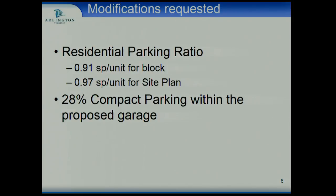The only modifications requested are for a reduced parking ratio, as mentioned, then a 28% compact parking ratio within the new proposed garage.